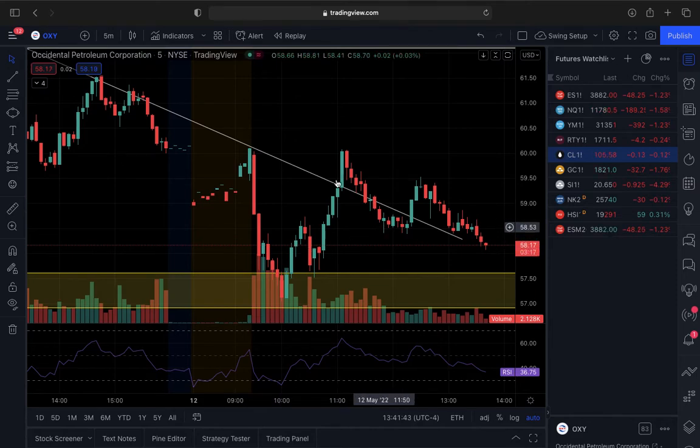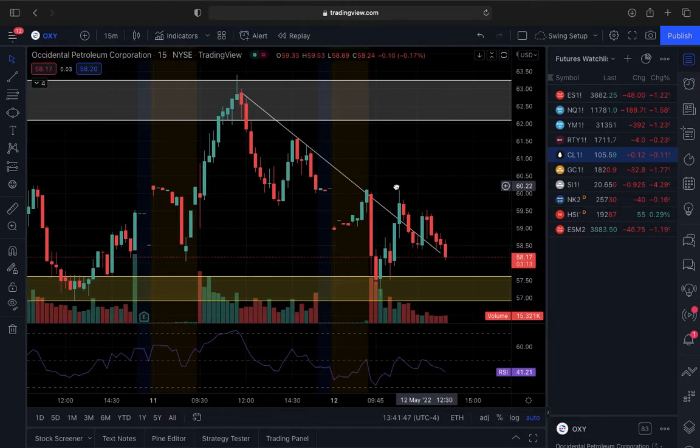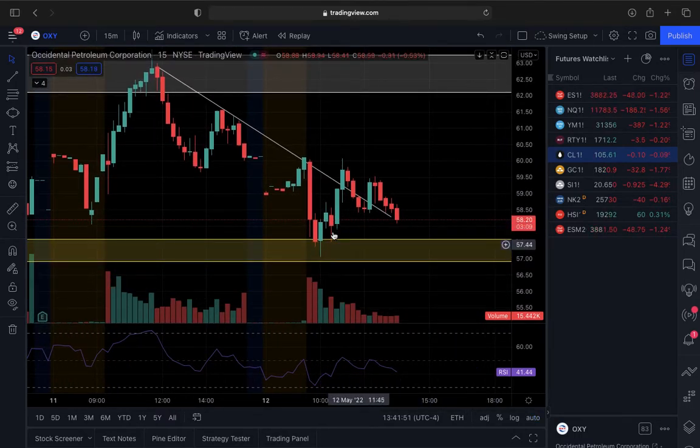I entered. Now, pivot to the bigger time frames. I'm going to pivot to the 15-minute time frame here. The 15-minute time frame shows buyers stepped up in demand. That's a bullish 15-minute candle. That's exactly what we want to see.